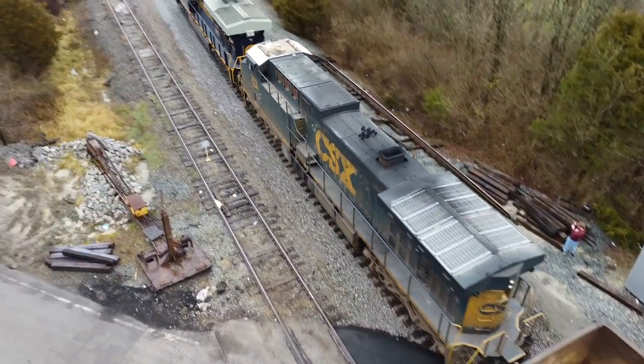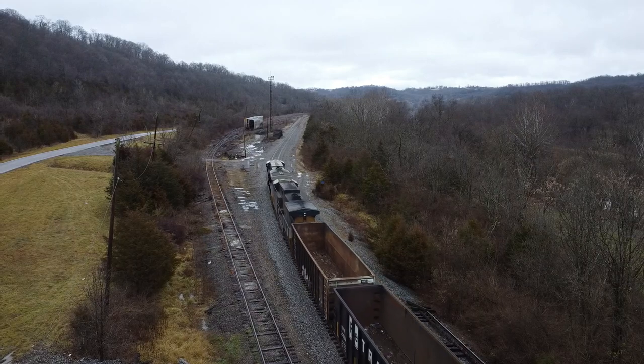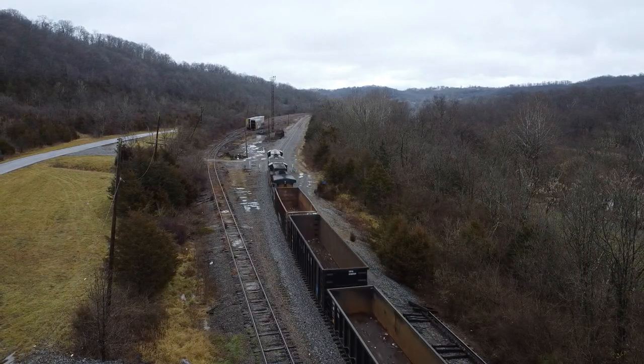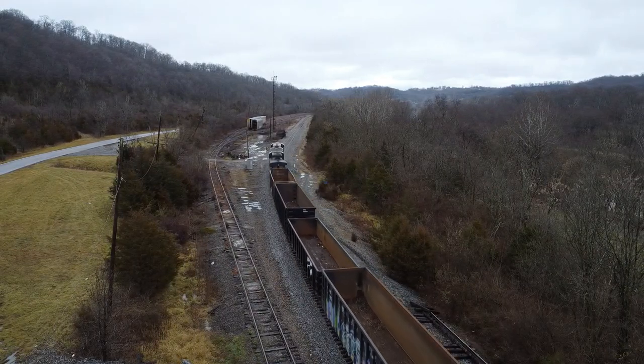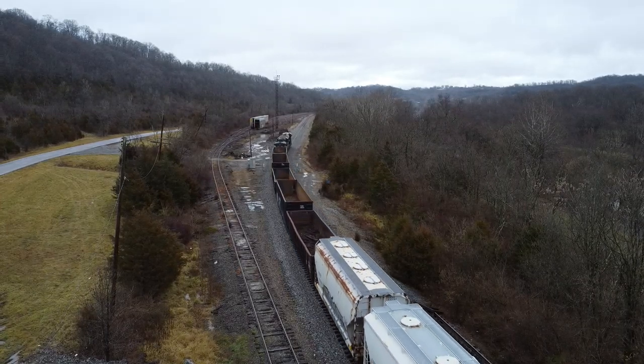If you just saw right there, that was the B&O, Baltimore and Ohio Railroad Heritage locomotive, on X542-25 heading towards Cincinnati, Ohio.